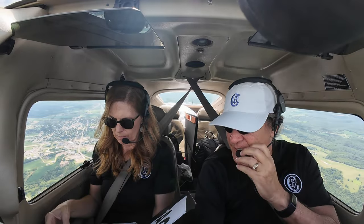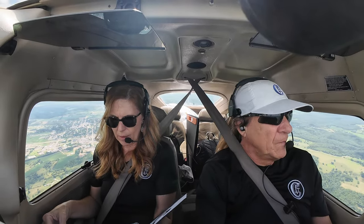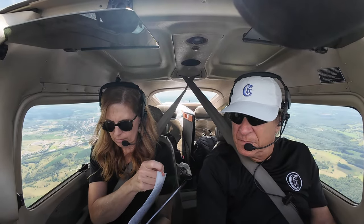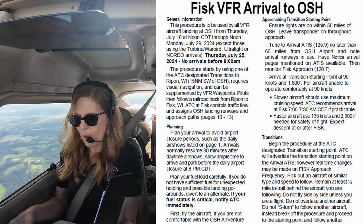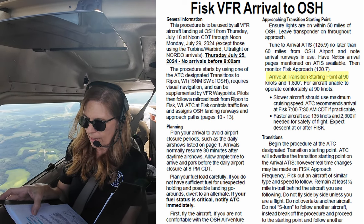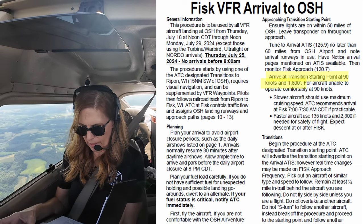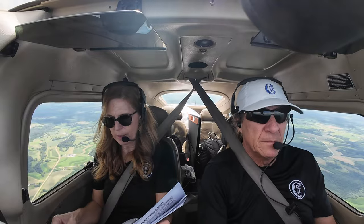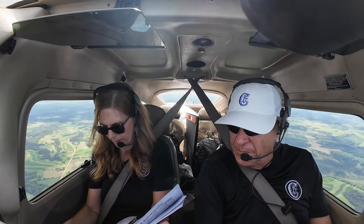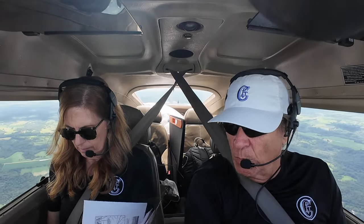Okay, so we have to be at 1,800 feet to get to that first waypoint, right? Okay, let me read. Okay, here it is, finally. Arrive at transition, starting point at 90 knots and 1,800. So the transition is this waypoint we're going to. You'll be doing 27 or 9, whichever one they tell us. They'll tell us once we can pick them up; they'll say which runways are in use.